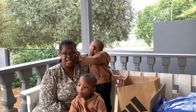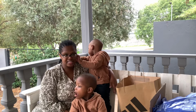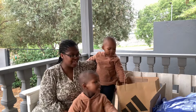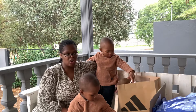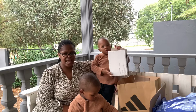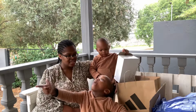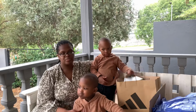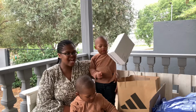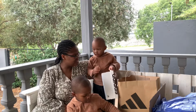We bought shoes today after church. We went shopping, we went to Woolworths Adidas. So yeah, we got something for the boys and they're super excited about it. That's why they are here. And then the rest of the packages I got over a couple of days. I was buying some stuff online and I just kept on putting them aside for the weekend. So yeah, let's unbox and catch up and see what I've got for myself and the family.